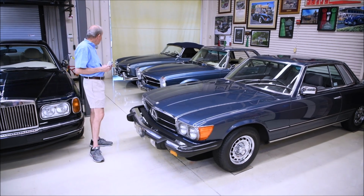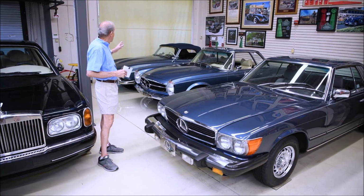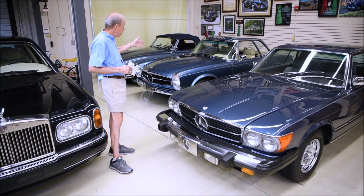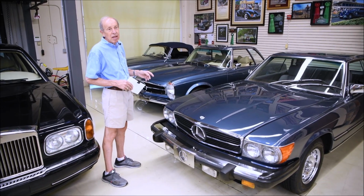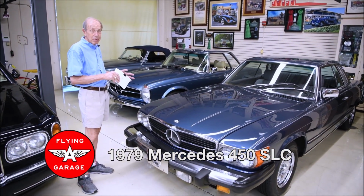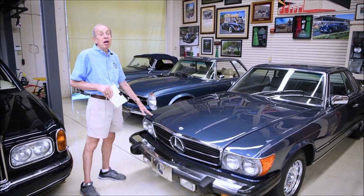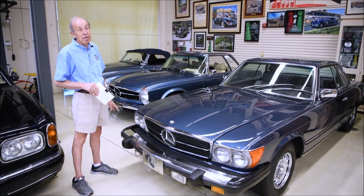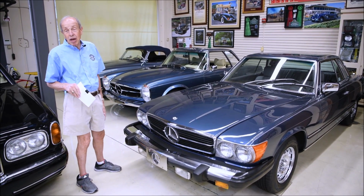Okay, in this corner we have 3 Mercedes-Benz coupes, a 190 SL, a 280 SL, and a 450 SLC. We're going to start. The 450 SLC has a little story behind it. When I bought my first Mercedes, this car was sitting in the showroom with a sticker of around $35,000, which seemed like $1 billion to me, and I always wanted one.